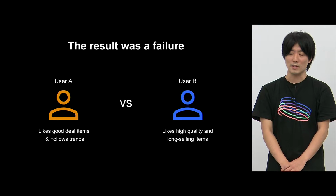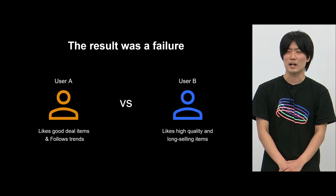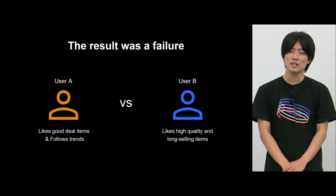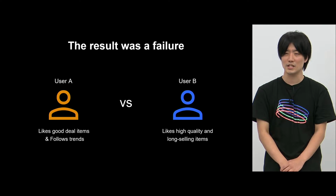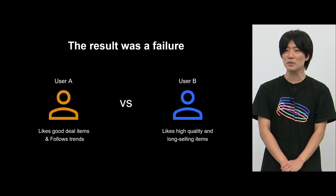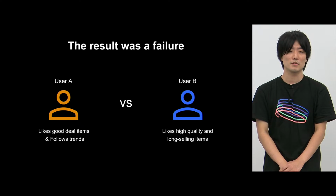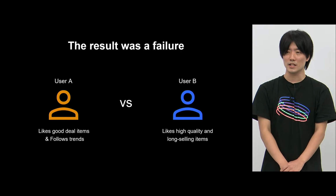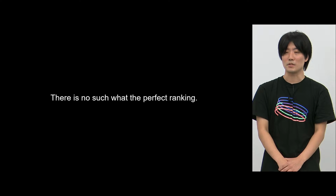What happened? The ranking logic we worked so hard to create did not produce any results at all. Why not? The reason is that users who like to find deals and want to follow trends, and users who value quality over price and put their trust in long-selling products, wanted different rankings. What is very meaningful to one group of users may not be beneficial to the other. Even after repeating this seesaw game, we could not reach the ideal ranking.